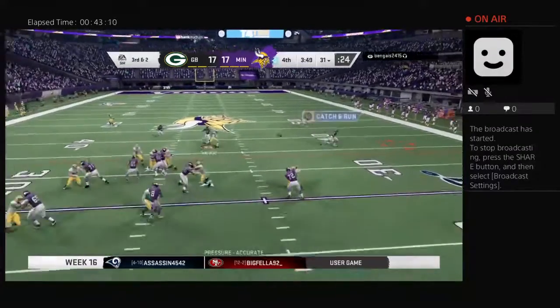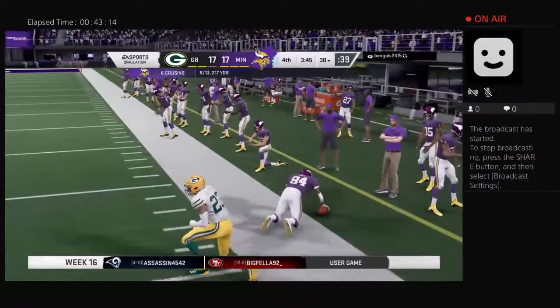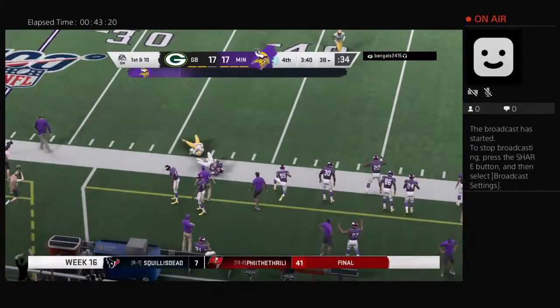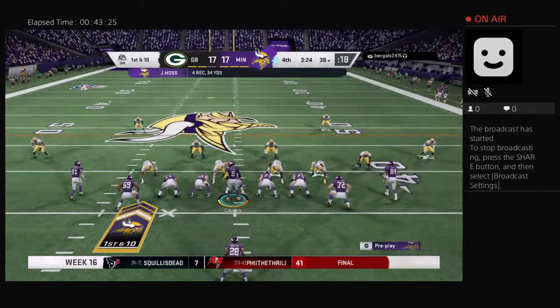Cousins on 3rd and 2. Man open, it's Moss, complete. And he's going to have the first down at about the 38. A nice first down pickup on a gain of 6. Cousins now 5 straight completions here in this second half.